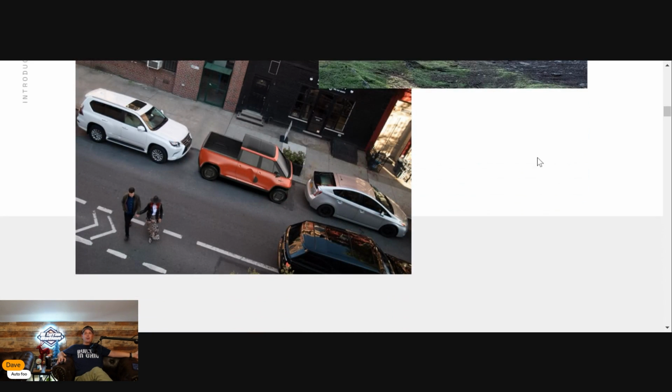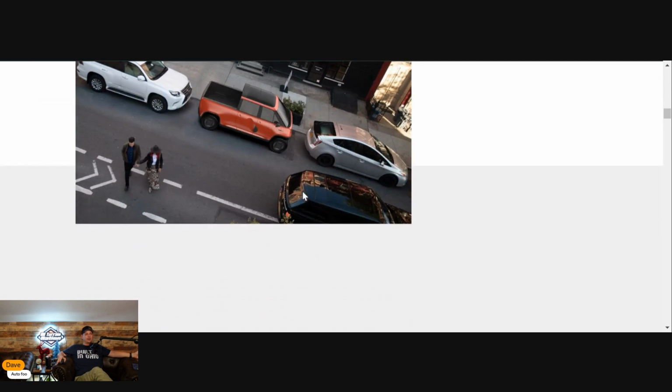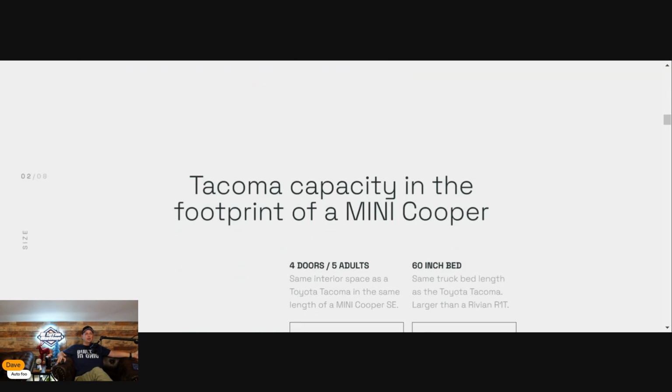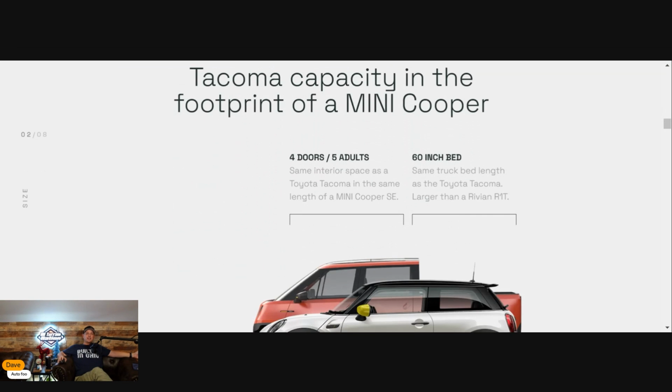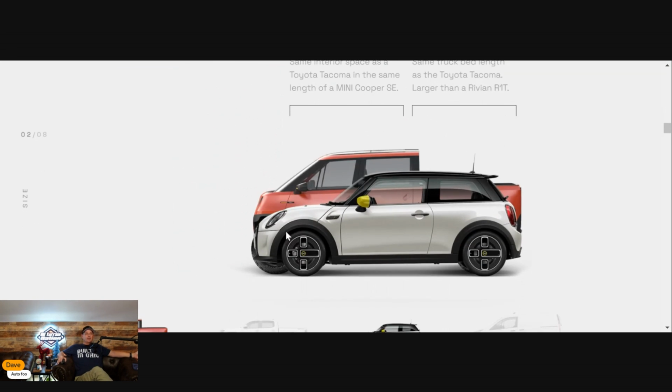Now, this photo here, I will say, a journalist friend of ours did show us that they had placed a vehicle in front of Heatoness there. There were some photos going around because people were going, hey, what is this in the New York City area? But 4 doors, 5 adults, 60-inch bed. I mean, that's about all you need, right? And you can see right here, the Mini Cooper, you can see that it's about the same size of the thing, and I like it.